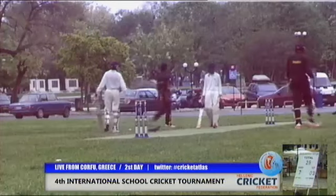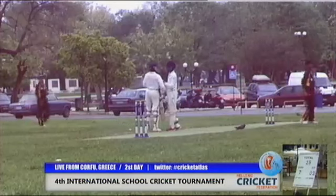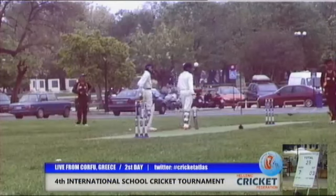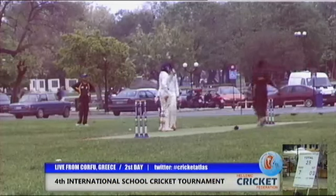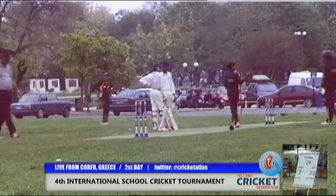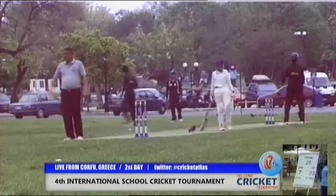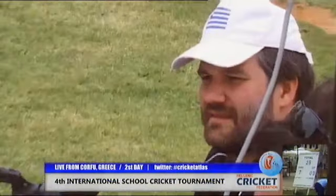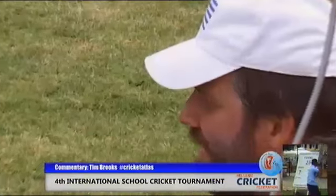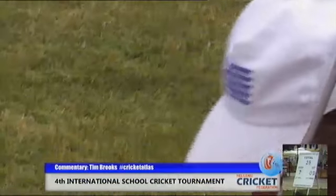A rich cricketing pedigree. Some of the tourists that walk past this game today might be surprised to see cricket played in Greece. And perhaps they'll be intrigued and sit down and watch a passage of play and relax. Go home and tell their friends and family that they saw cricket in an unexpected place while they're on holiday.